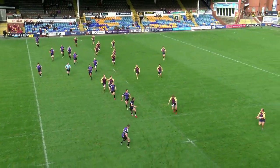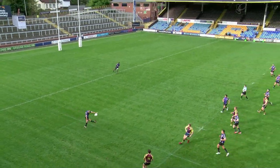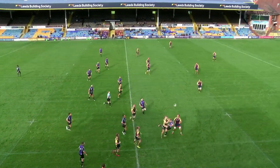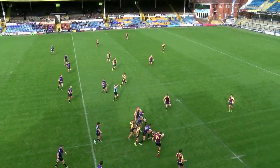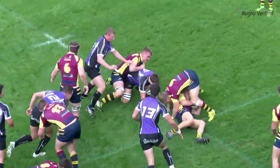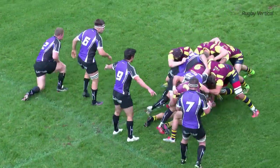And now Cardiff looking to launch a counter-attack of their own. And a little dig downfield, but into the throat of Charlie Venables. Venables with a little BUCS kick high into the sky. A couple of men under it. Venables went for it himself, instead picked up by Aled Evans. Ball comes out loose again, it's a little bit scrappy all of a sudden in the last minute or so.